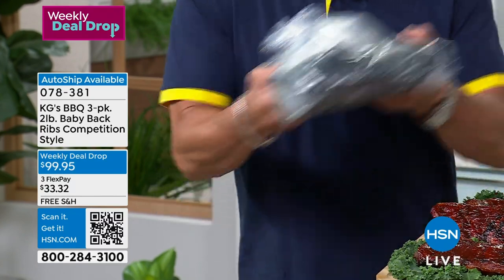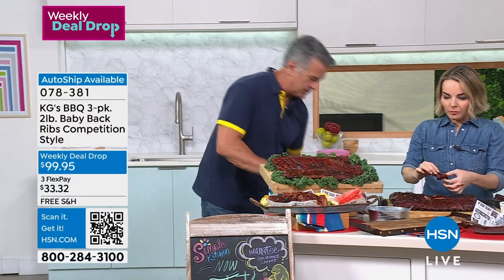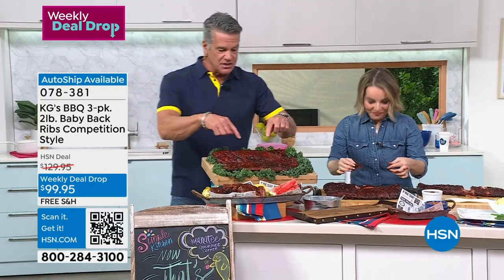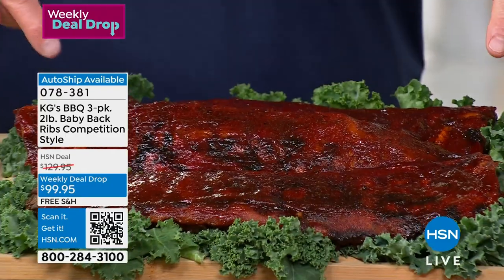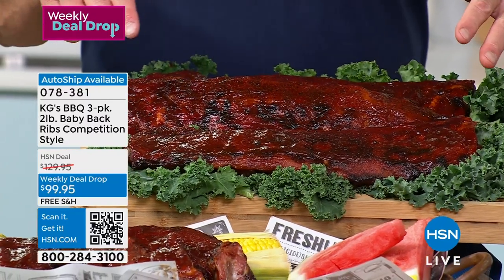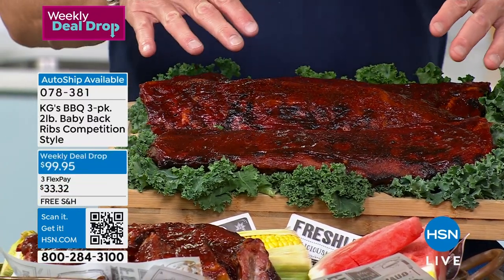You get three jumbo bags. I don't know where I'm gonna put this. I'm just gonna put it underneath. Watch your feet. This is how they turn out when you roast them in the oven. If you wanna finish them on the barbecue, I've got the 4-in-1 Ninja coming up.